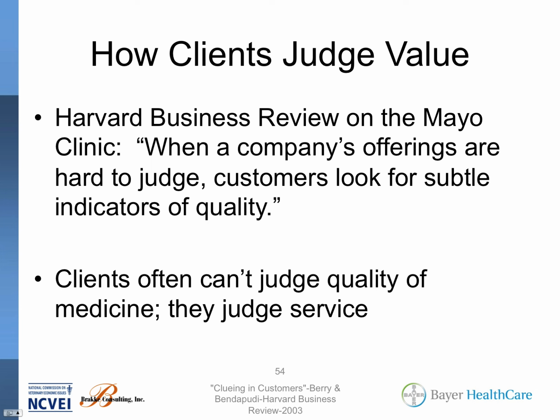And it's the same for pet owners. For the most part, pet owners don't understand medicine. I mean, unless you amputate the wrong leg, they really don't have a clue as to whether your medical recommendations were appropriate. What they're judging is service. They're judging the whole client experience and they're judging what they can understand.